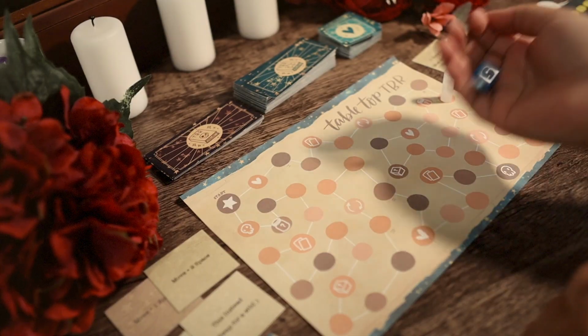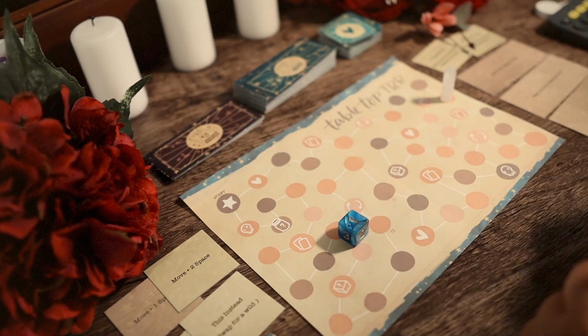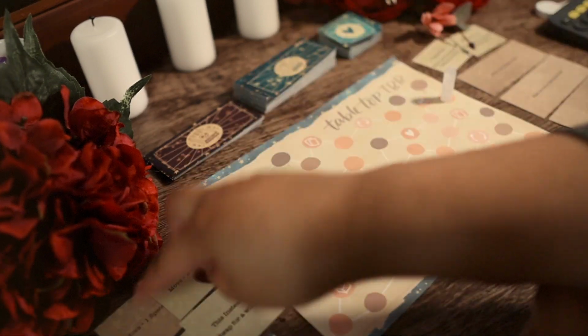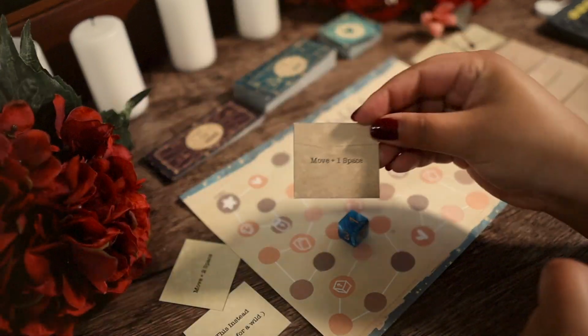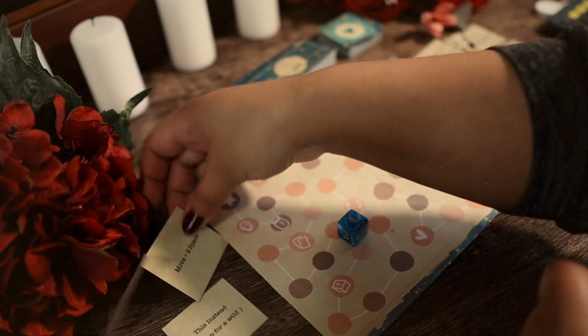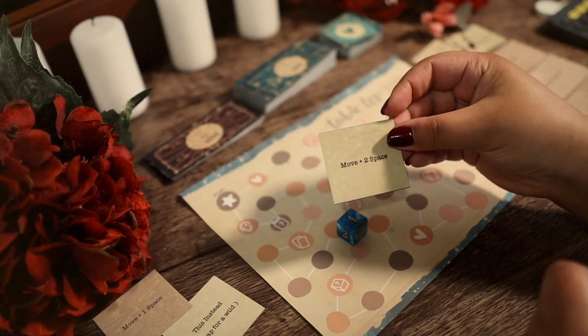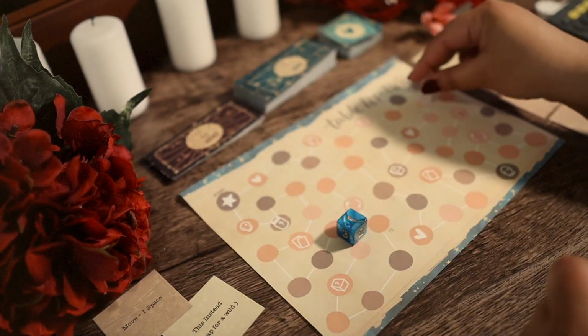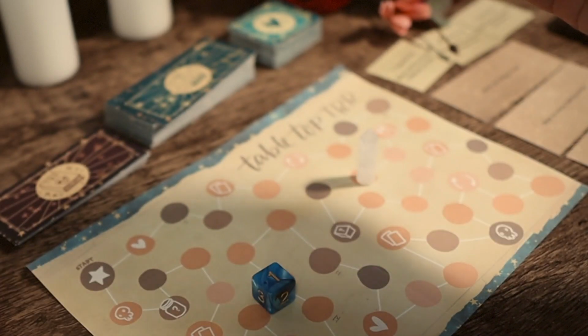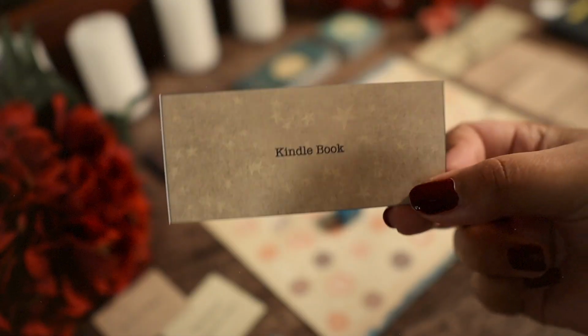Next roll, a 1. I don't actually want to do the mystery mug this month, so I'm going to use my +1 space. Actually, you know what? Let's do the move +2 spaces. So this is the roll, and then 1, 2. I am getting a lot of bonus point options today. Okay, is another 1. Ooh, a Kindle book.